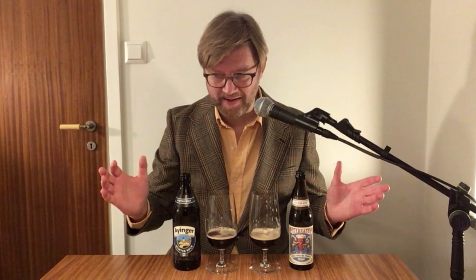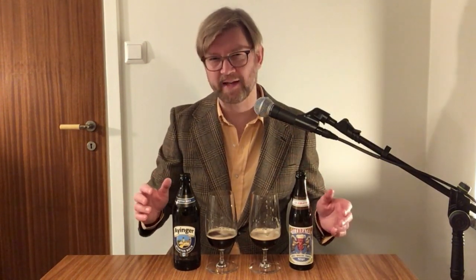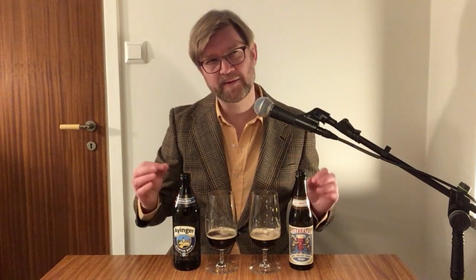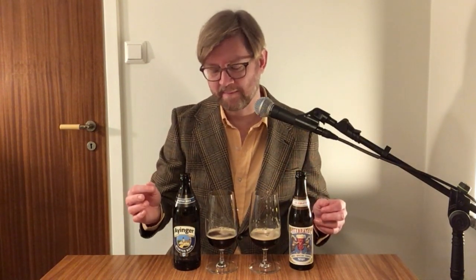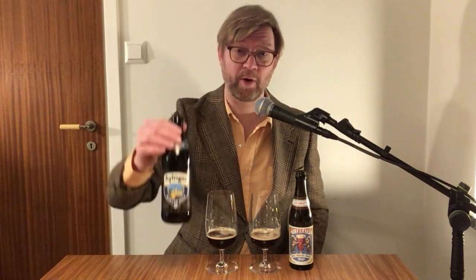Okay, this was really interesting. They were more similar than I expected, but I still don't think it's the same beer. They tweak something in the recipe. And if I have to choose only one of these beers, I, a bit surprisingly, choose the Winter Bock.